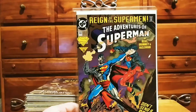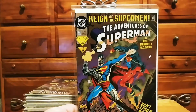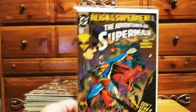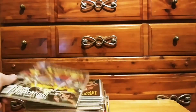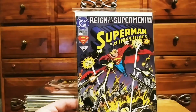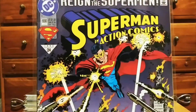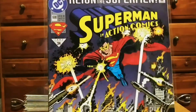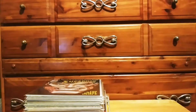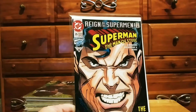We've got Adventures of Superman 503. And let's see. Yep, that's the right order. We've got Action Comics issue 690. And this is how the Eradicator actually looks. We've got Man of Steel issue 25.